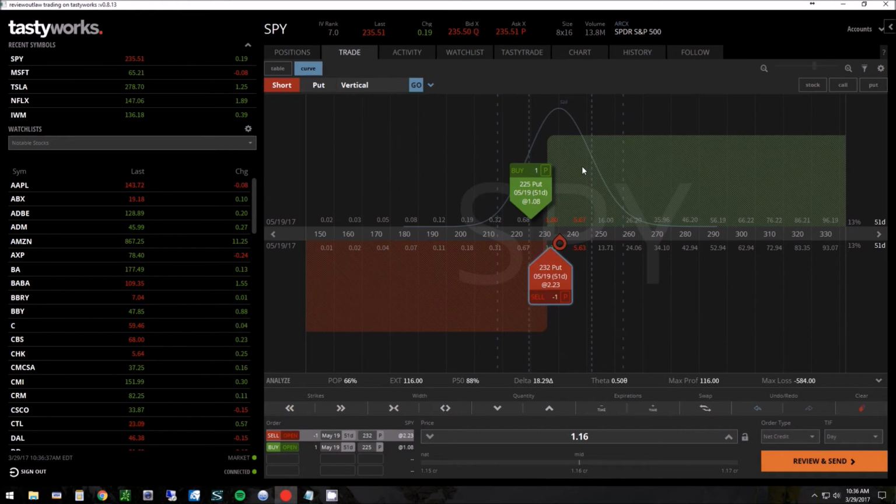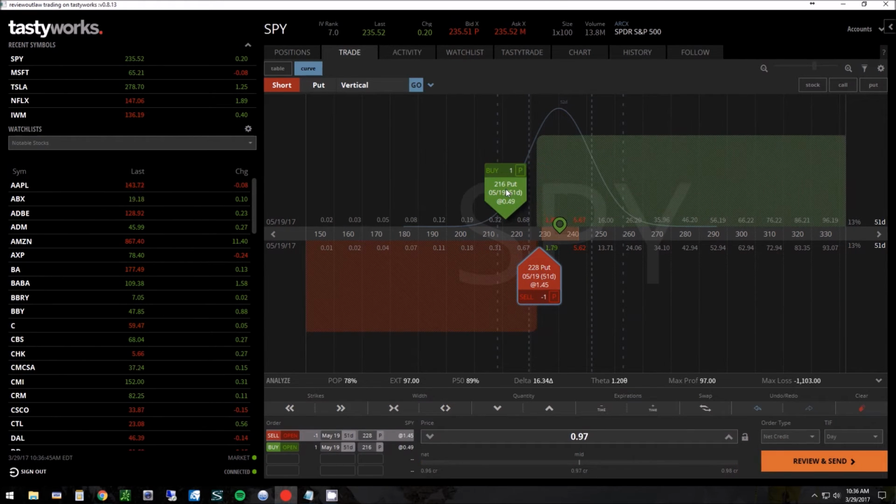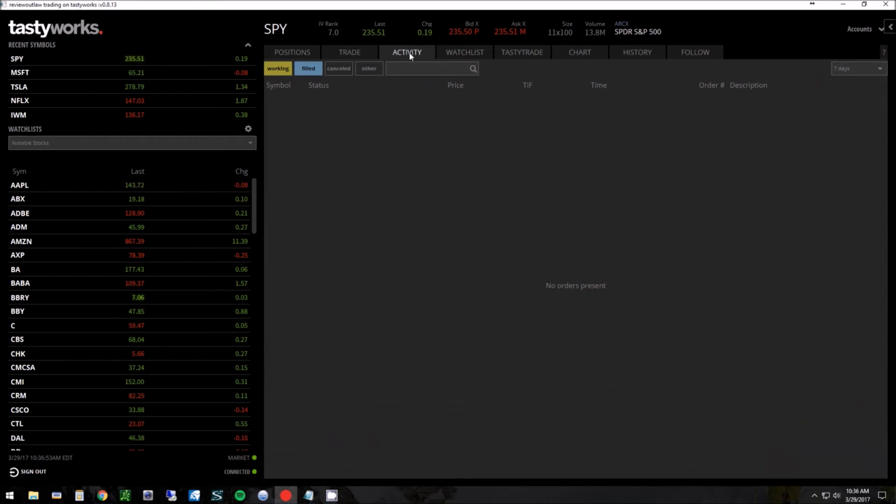You can also look at the curve view. You can move these things around here and tweak where you want your probability of profit and things like that. Obviously, as we go further away, we have a higher probability of profit, and you can get in where you prefer. Of course, your max loss is growing as well. Activity is basically if I've done any trades, which I haven't yet.